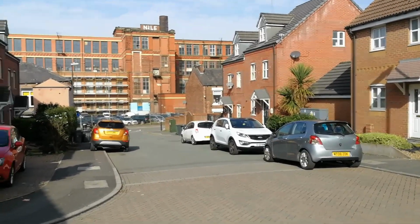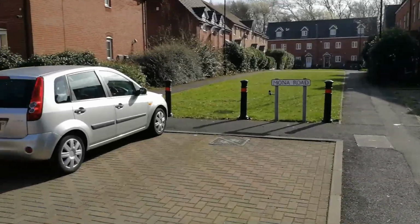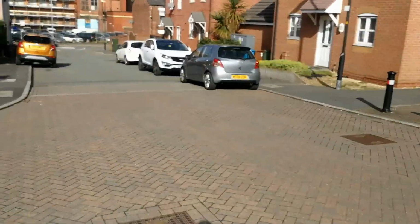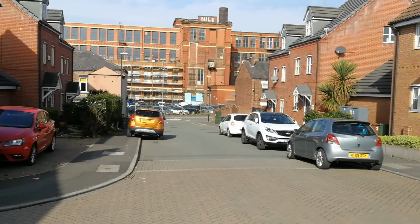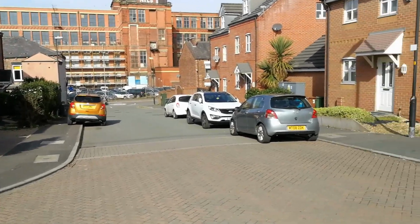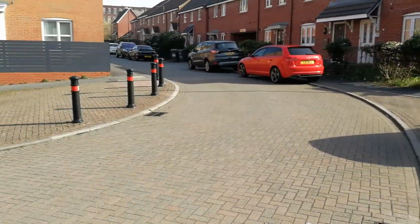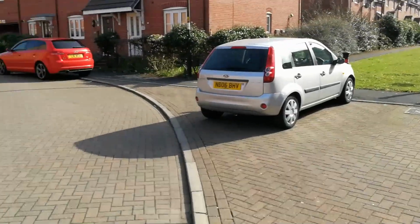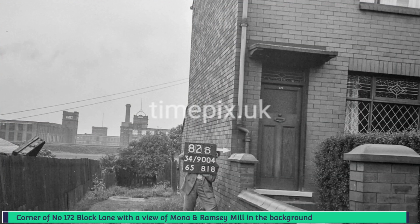Today we're not looking at an Isle Mill, we're looking at Mona Road and Mona Estate. Just to orient you, where we're looking now, that's Fields New Road at the bottom of this road of White Street, and we own Mona Road here, which goes around the estate of where Mona Mill and Ramsey Mill in that direction was.